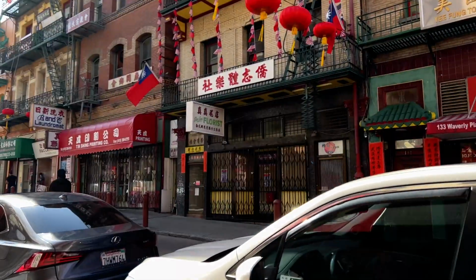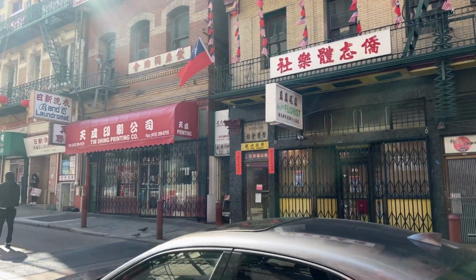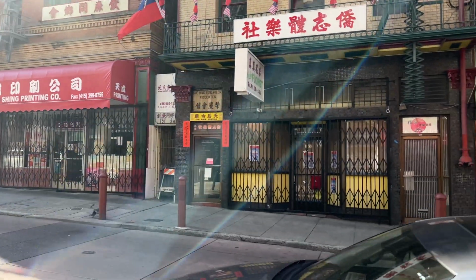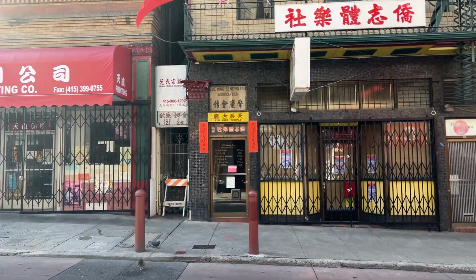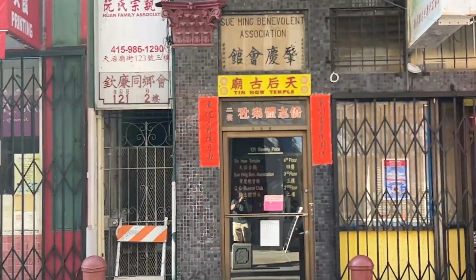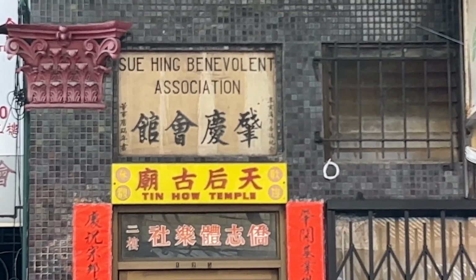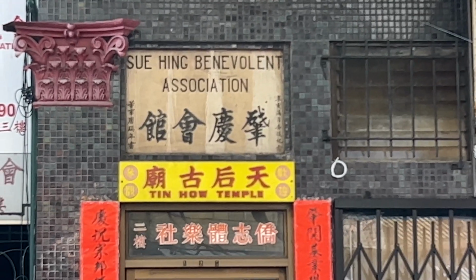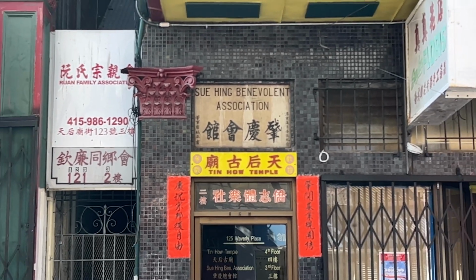The main historic part of the street, just over here. A little bit of a glare. I'll try to prevent some of that. You can see this just over this door. There's that yellow sign that says the Tin Hau Temple. So the Tin Hau Temple, get that center there. The Tin Hau Temple was the first Chinese temple built in the United States here.